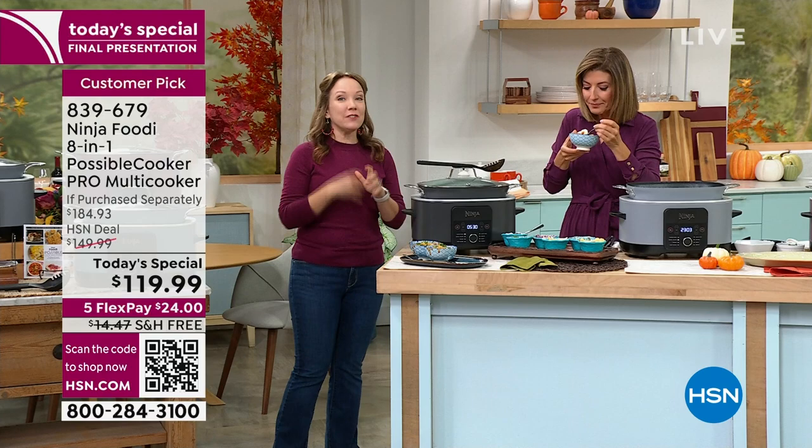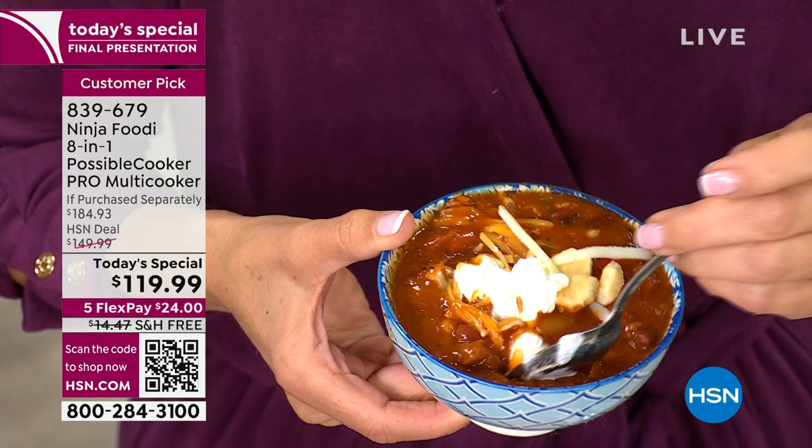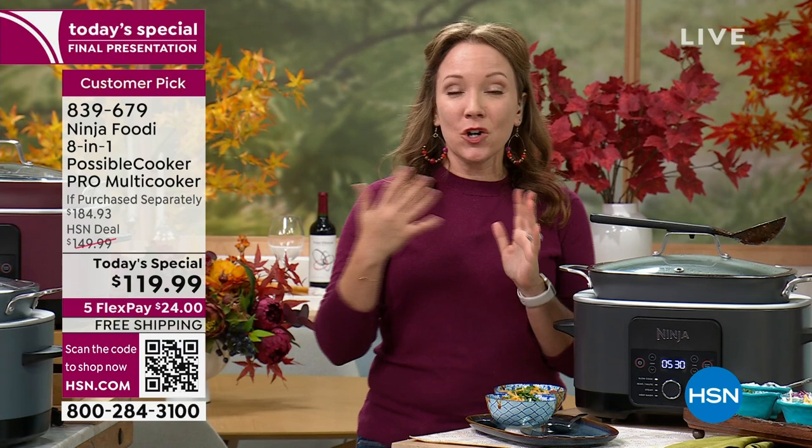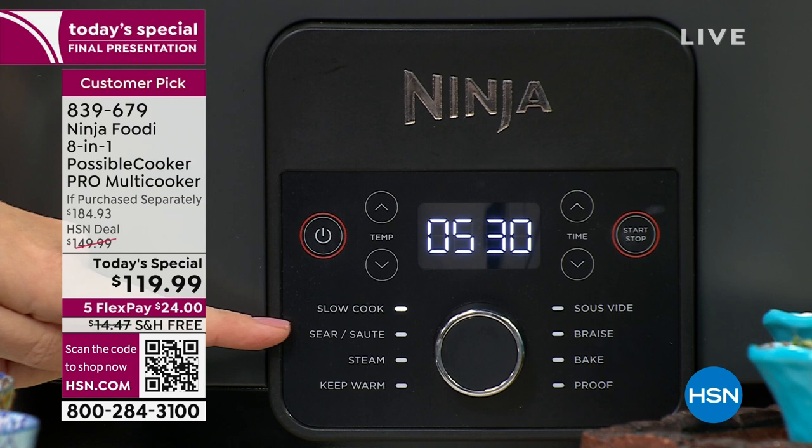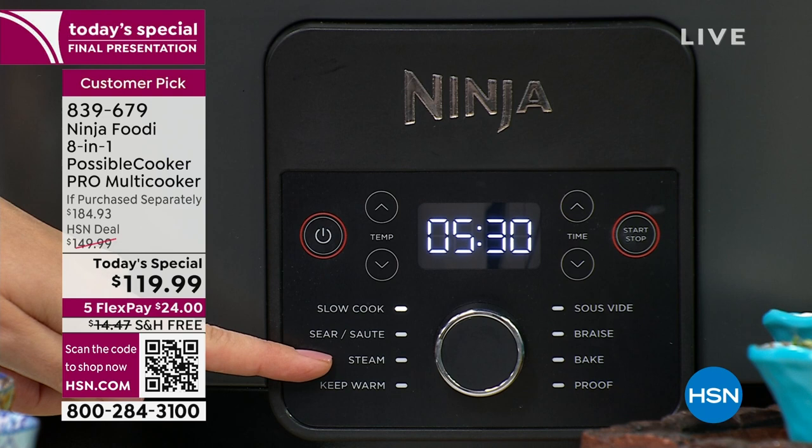And let me walk you through, since I'm on the side here, the front panel and show you all the different functions because it is a true 8-in-1. This is our latest and greatest possible cooker. We call it the possible cooker because it makes everything possible in the kitchen. So it does have, of course, the slow cook function, but you can also sear and saute. So you can brown those onions, you can brown those meats, get that nice flavor build. You also have steam if you just want to do some steamed vegetables or maybe your poached eggs or your hard-boiled eggs. You can do that with the steam function.